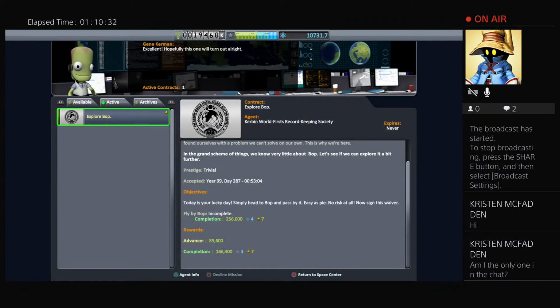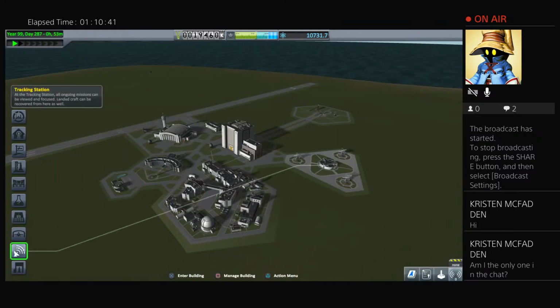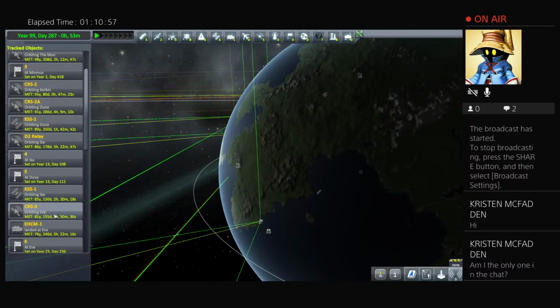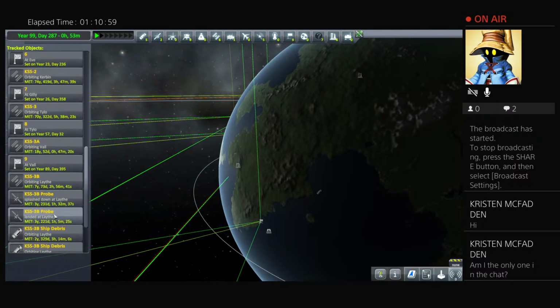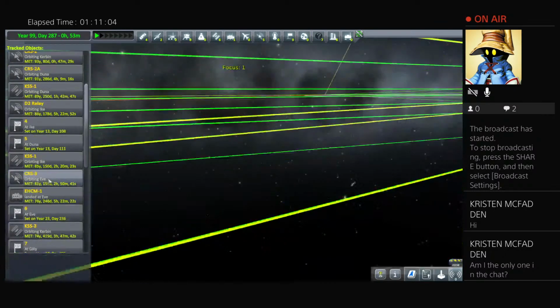And that means we have a, well, let's go take a look at Bop. And also get rid of the remaining debris that we have out in space. We already have all the vessels that we need for this mission ready, so we can just launch in the next episode. If I'm not mistaken, we'll have to review that though. Alright, let's get rid of this debris real quick, then we'll go take a look at Bop.